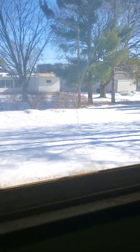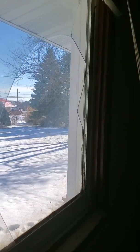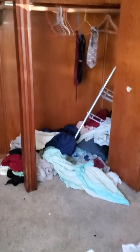I saw this broken window. Holy smokes. Dirty, stinky, all kinds of stuff left over in the closet. Oh, look at the amount of dust on that. Yeah, like holy crap, man.